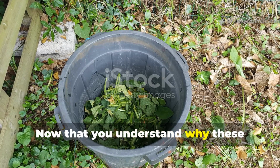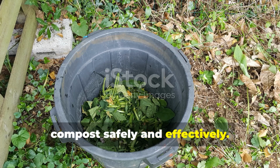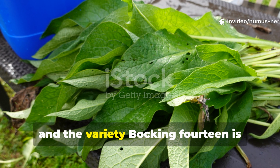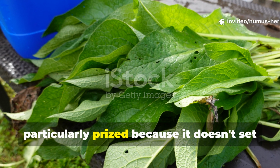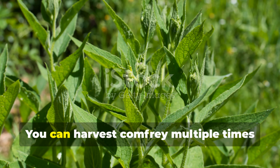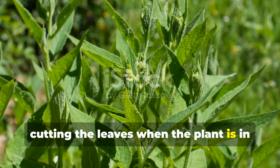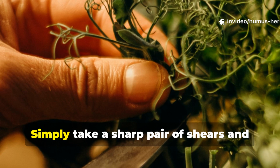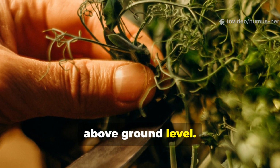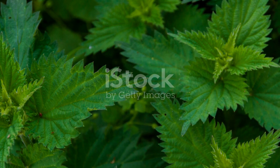Now that you understand why these plants are so valuable, let's talk about getting them into your compost safely and effectively. Comfrey is often cultivated specifically for composting purposes, and the variety Bocking 14 is particularly prized because it doesn't set viable seed, preventing it from becoming invasive. You can harvest comfrey multiple times throughout the growing season, cutting the leaves when the plant is in full growth but before it flowers. Simply take a sharp pair of shears and cut the plant down to about 2 inches above ground level. The plant will regenerate vigorously, giving you several harvests per year.